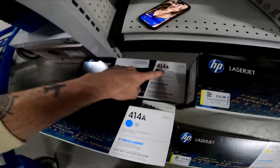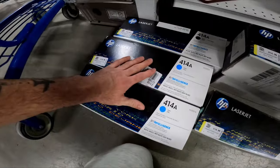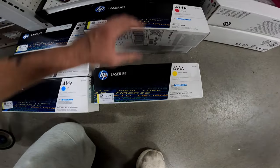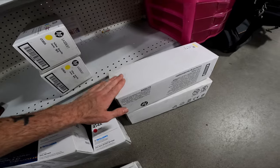So this HP 414A black goes for about 90. The blue ones go for about 115 a piece. This yellow one goes for about 120. These two magenta goes for about 90 a piece. And I think these were about 75 a piece. So 15 each is paying up, but they have a very good sell-through rate.